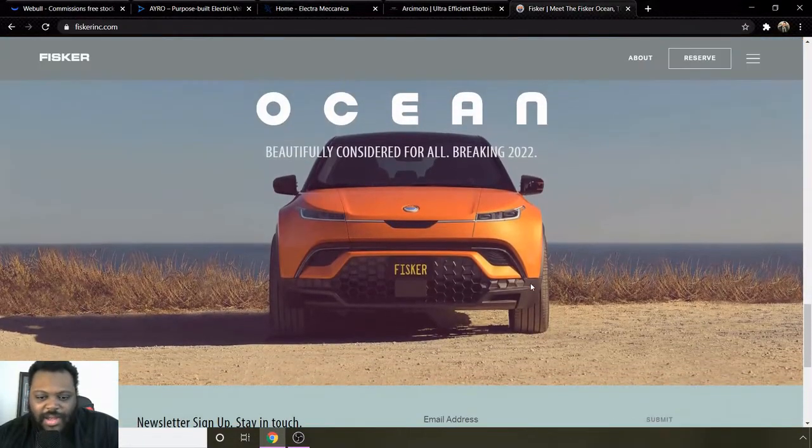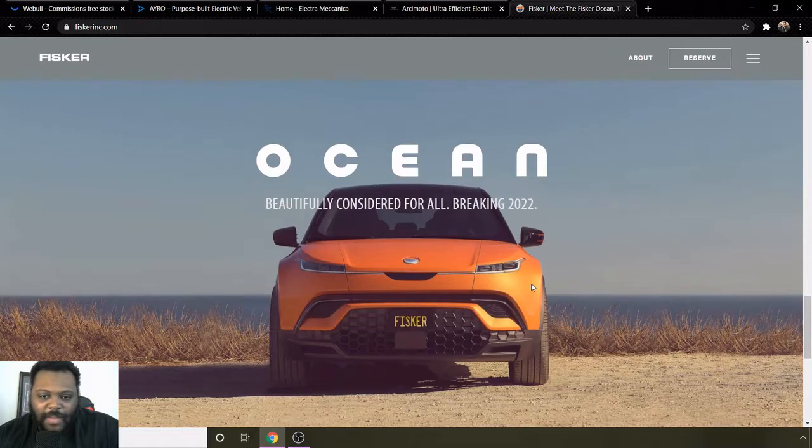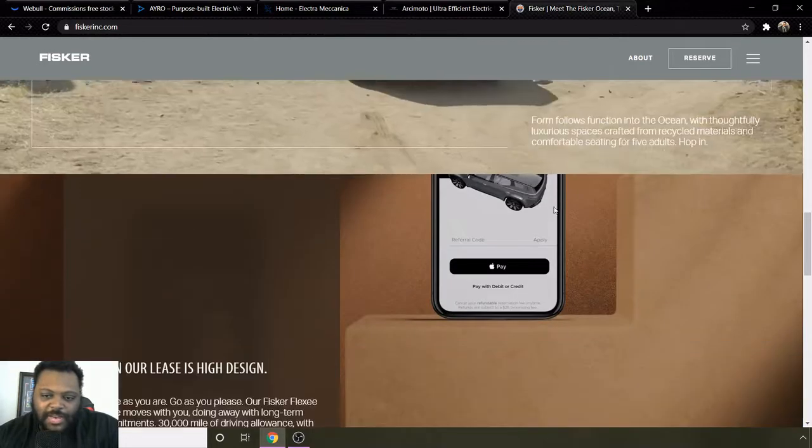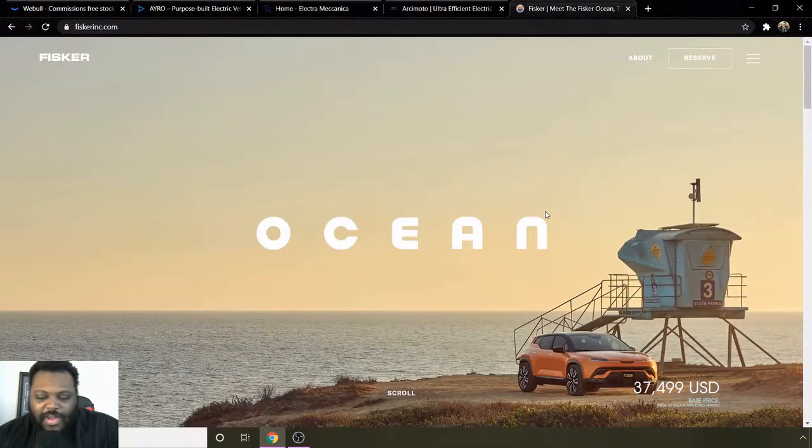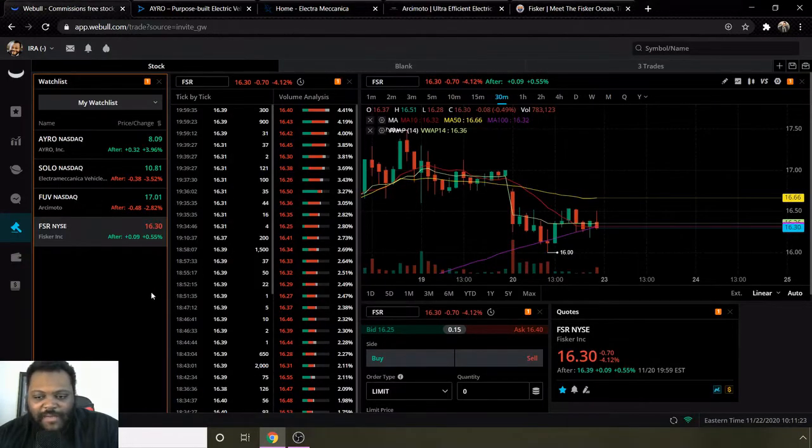Now this is their flagship vehicle. It says beautifully considered for all, arriving 2022. So you're going to have to wait quite a while for this one to come out, saying 2022, even though they have commercials and stuff for it. Hopefully they'll be able to have a release earlier, into 2021. But definitely keep your eyes on them because they're joining the EV space.